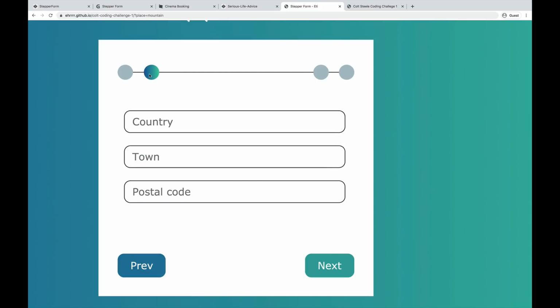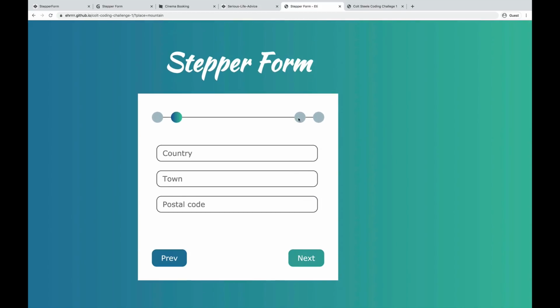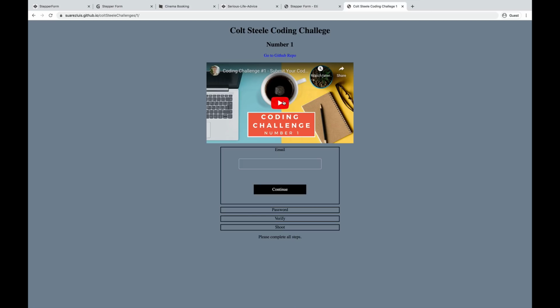So I do like this effect here, that animation. You could refine it, definitely polish it up a bit, but overall, very nice submission and meets all the requirements. Yes, it'd be nice if we could click and if the validations were a little bit spiffier, but overall, very good. And then we've got this submission here.